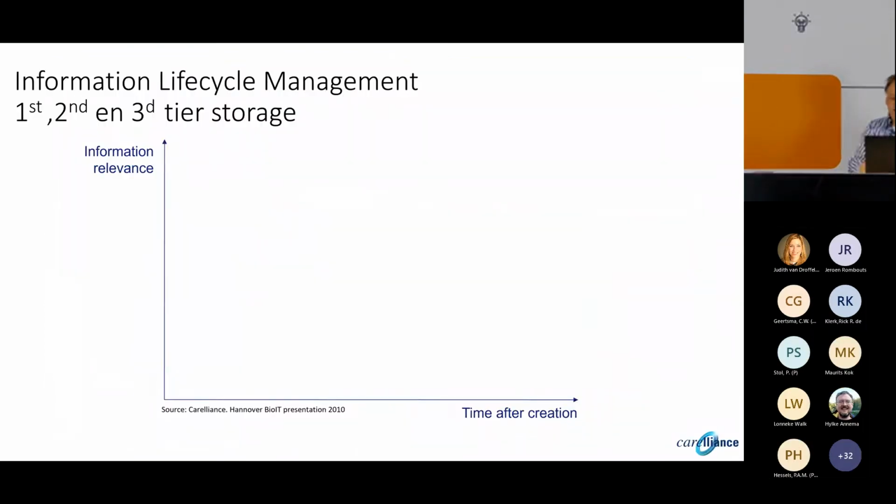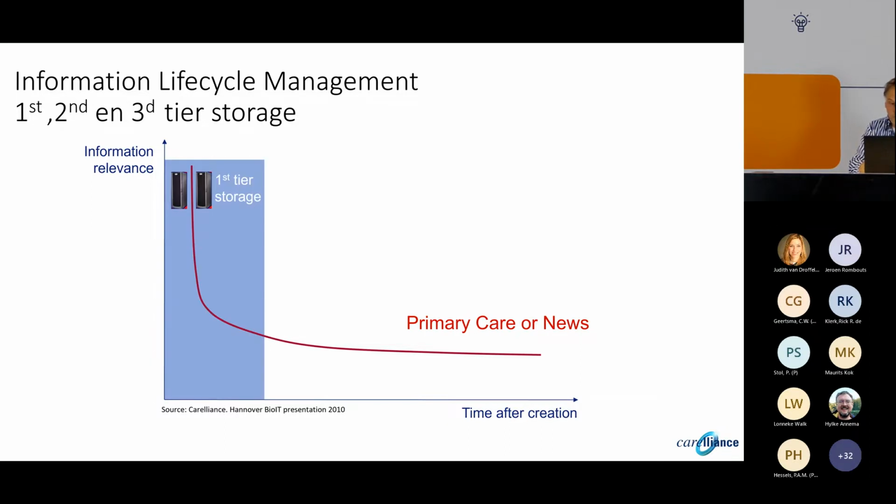Another very interesting development I've been involved in for more than 15 years, I think, is information lifecycle management. The reason I show it here is that we really have to think about this. What you see with a lot of data, for instance in the news or in primary care, is very high relevance at the moment it's created, but also a very short lifetime, because after a few days or weeks it's not used anymore. We all store this on clouds now, very redundant, very highly available, but also very expensive.